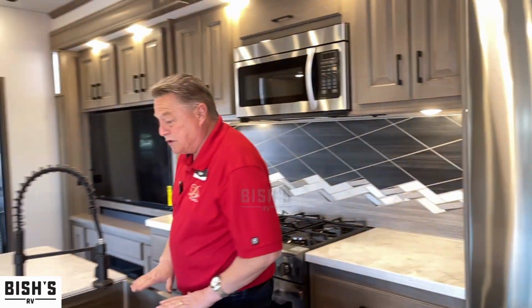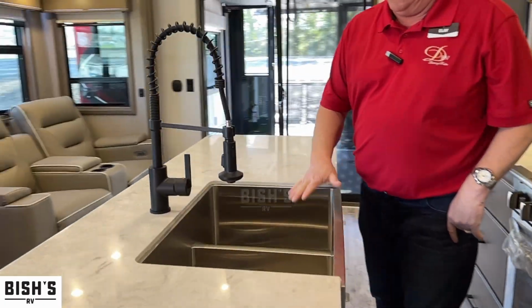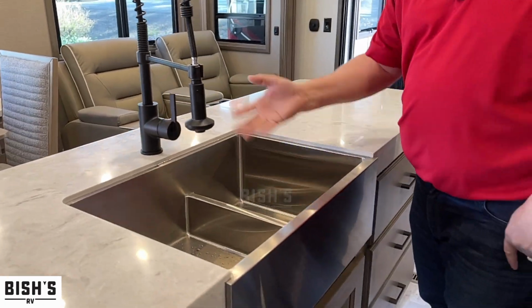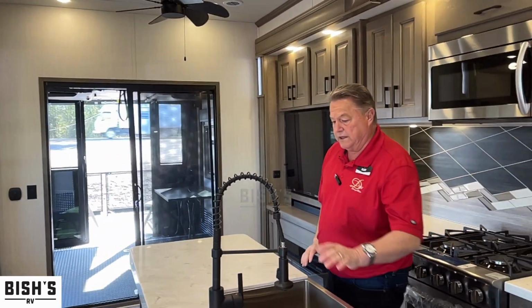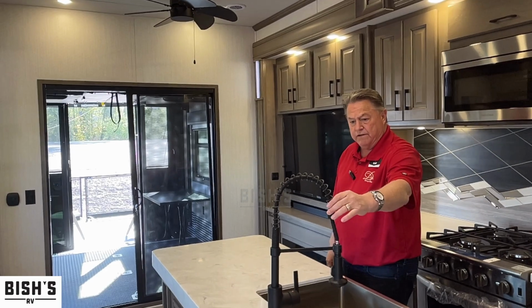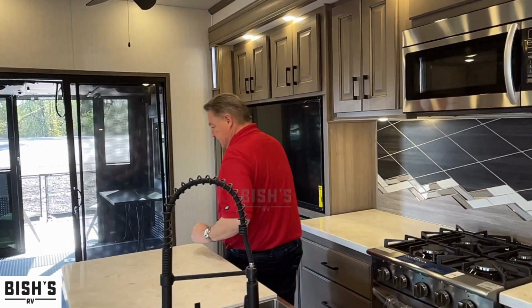Lots of storage in the island. New sink. Check this sink out. This is a really nice sink. Double sink with a divider for rinse and wash, or however you want to do your dishes. With the nice fixtures that they're using, all residential type stuff.